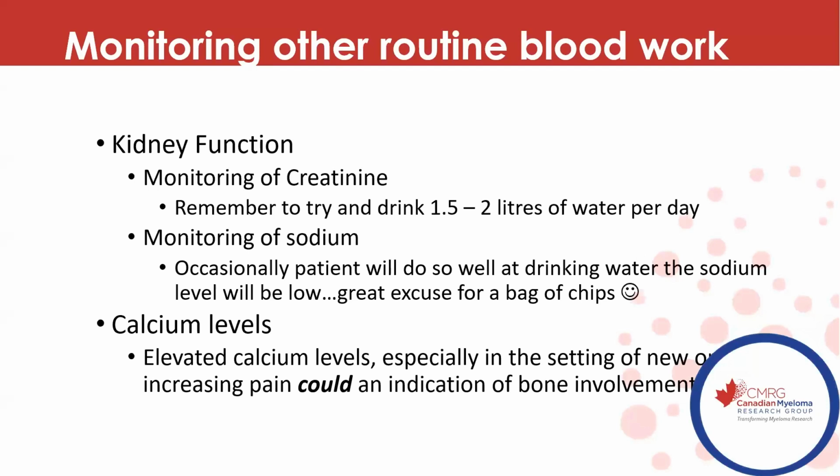Another thing that we keep a close eye on is patients' calcium levels. Elevated calcium levels, especially in the setting of new pain or increasing pain that's already been around for a while, I'm not saying it does, but it could indicate that there is some bony involvement. And Dr. Reese is going to speak next on bony involvement with multiple myeloma and what can be done. Dr. Reese, could you be so kind? You will explain this much better than I can.